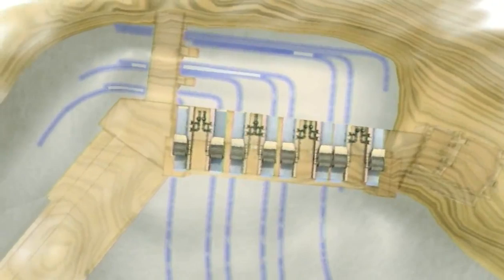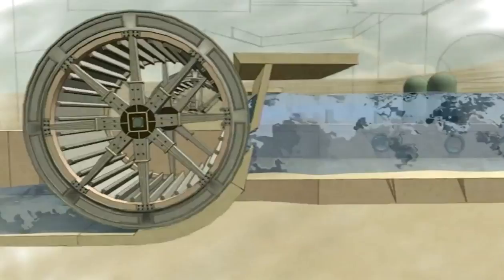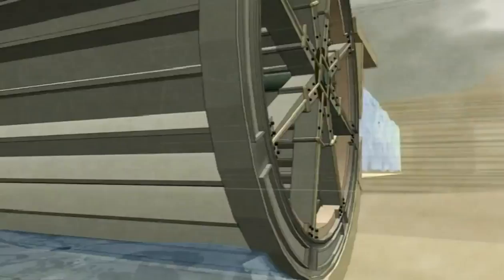The weight of the water in the buckets provided enough power to turn 8 massive water wheels. Each wheel was 15 feet wide and 16 feet in diameter and turned almost silently at a rapid 14 revolutions per minute. When exiting from the wheels, the water returned to the natural channel of the river below the dam.